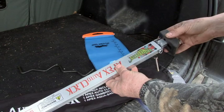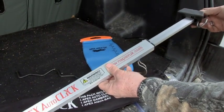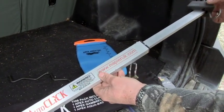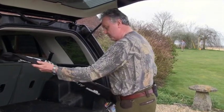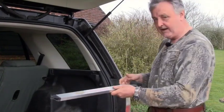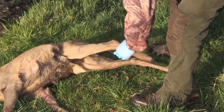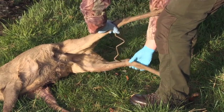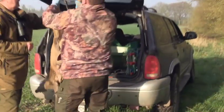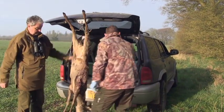The AutoClick is a quite remarkable device in the fact that it uses the car's own lock as the main anchor point. And as you can see, it's all contained in its own bag so it can be stowed. And the whole kit weighs just 700 grams. Not that it's an issue because you're not going to be walking with it, it stays in the vehicle. Simply, what it's doing is preventing the car door from closing.